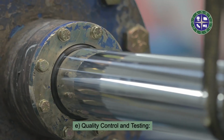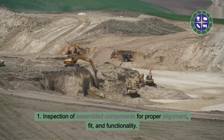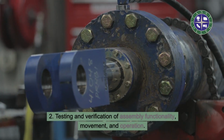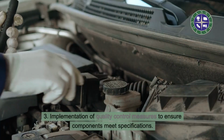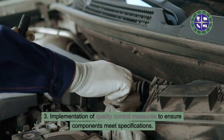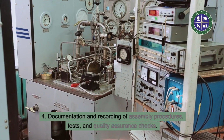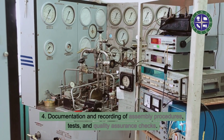E. Quality control and testing. 1. Inspection of assembled components for proper alignment, fit, and functionality. 2. Testing and verification of assembly functionality, movement, and operation. 3. Implementation of quality control measures to ensure components meet specifications. 4. Documentation and recording of assembly procedures, tests, and quality assurance checks.